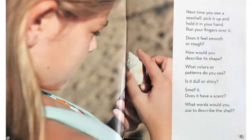Next time you see a seashell, pick it up and hold it in your hand. Run your fingers over it. Does it feel smooth or rough? How would you describe its shape? What colors or patterns do you see? Is it dull or shiny? Smell it. Does it have a scent? What words would you use to describe the shell?